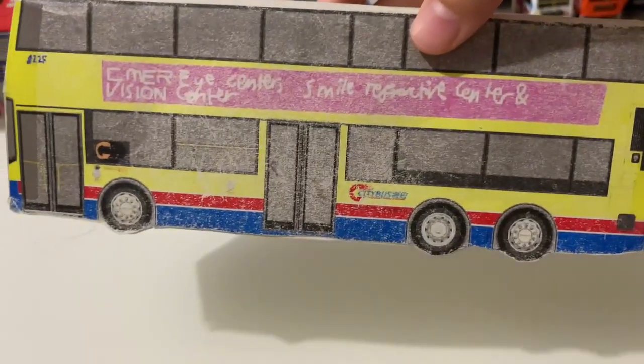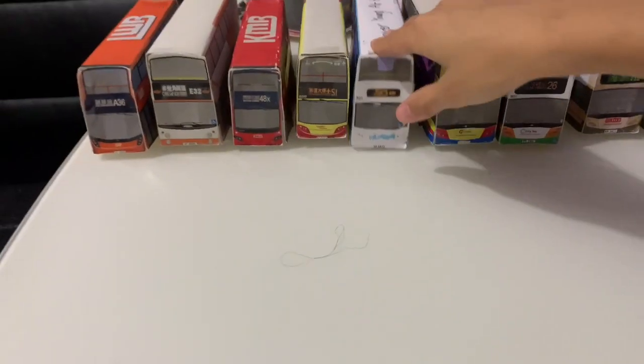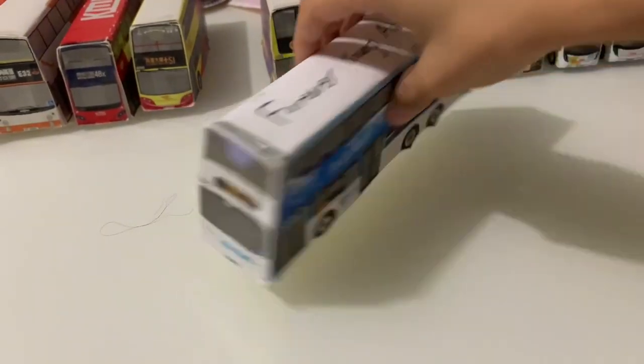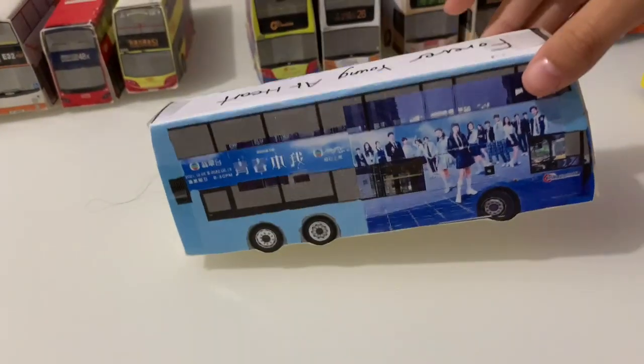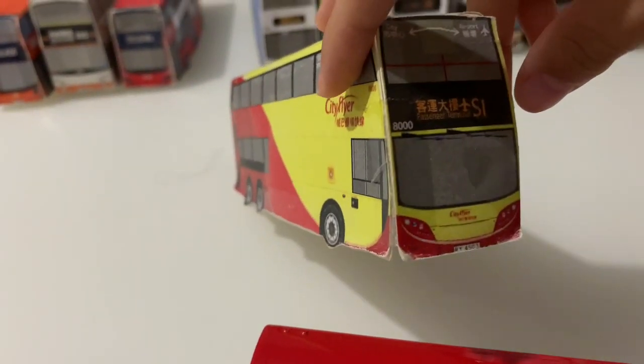8235. Dara Studio. Oh, yeah. The CMER Census. Oh, now Forever Young at Heart. That was a TVB drama. TVB is like news where they post up news. They also do dramas. Nice. This is what I like. Passenger terminal. 8000, City Flyer Airport bus.